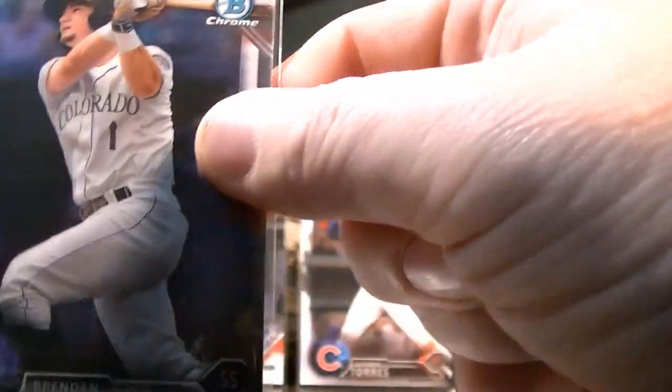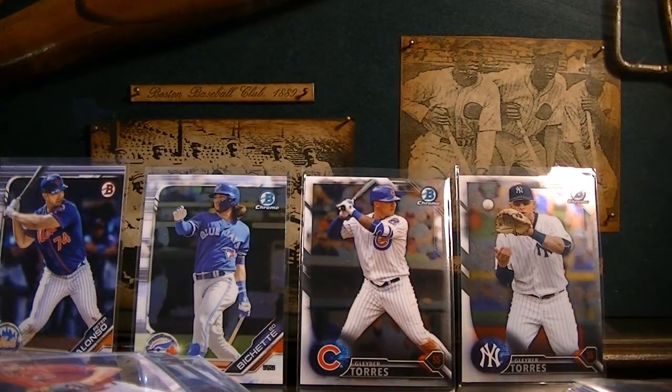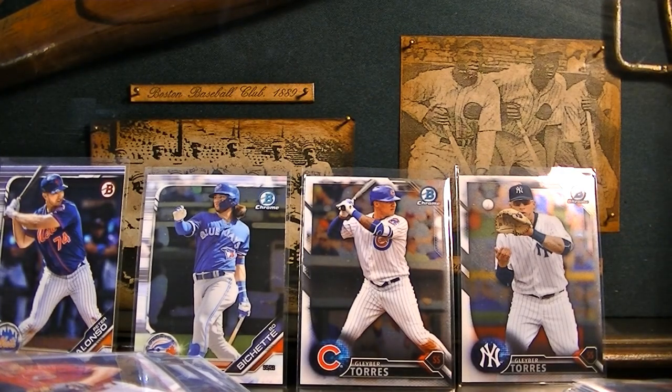Nick Gordon for the Twins, Brendan Rodgers, Will Smith, he went to University of Louisville, also a catcher, and Nick Senzel. So that's my haul, massive card show haul from this past Sunday in Plainfield, Illinois, just a suburb of Indianapolis. Me and Jason Zombie Collector went, had a great time.